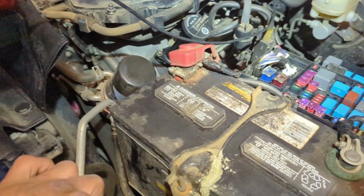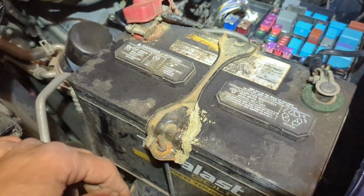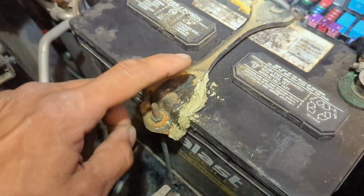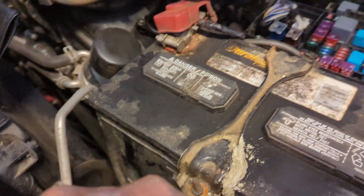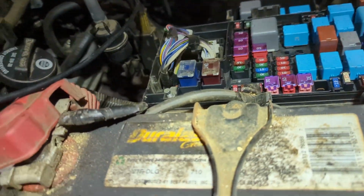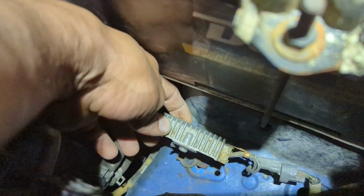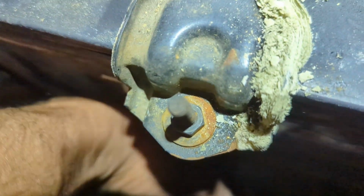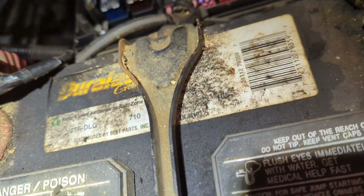I do see something here that I think is probably going to be the issue. Got a little bit of corrosion here, and also on this style Tacoma, the fuel pump resistor is right here. So I am going to test this a little further.